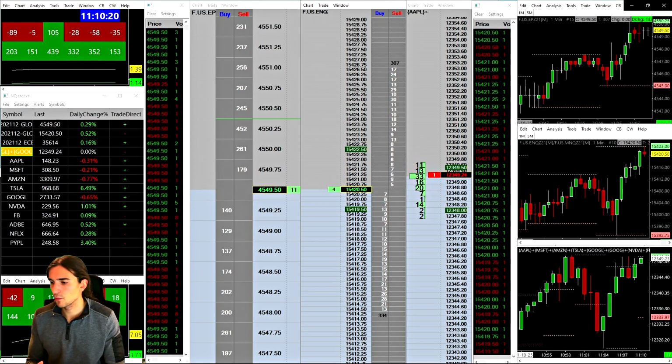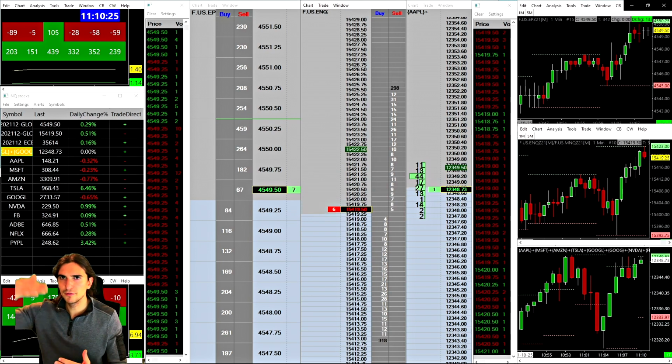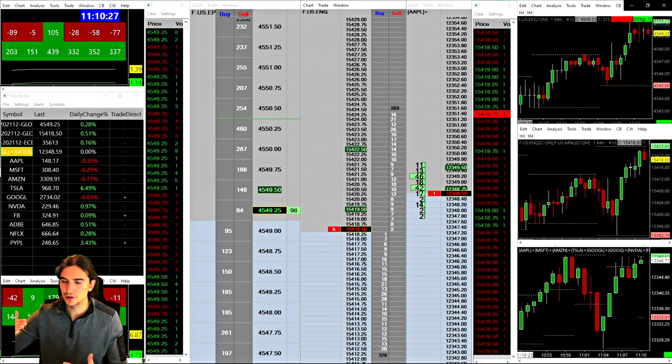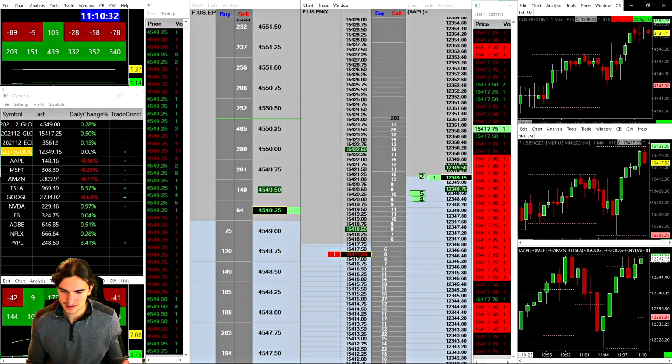Other days you can see more of a mean reverting market, where the market will move and then pause and then move and bounce right off an area and then end up back where it just was. And this is a different type of market than the previous market that I discussed to you.